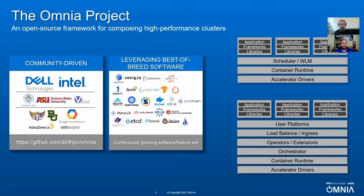And so the Omnia project is an open source framework for composing high performance clusters using a lot of these modern DevOps tools, these modern capabilities, and embracing a lot of these more modern philosophies about software delivery and distribution. It's a community-driven effort started by Dell Technologies in partnership with Intel, but we have other community members as well, including the University of Pisa, Arizona State University, and Visius. We also have contributors from various institutions around the world, including Tennessee Tech University, Baylor University, AstraZeneca, Google, and VMware.